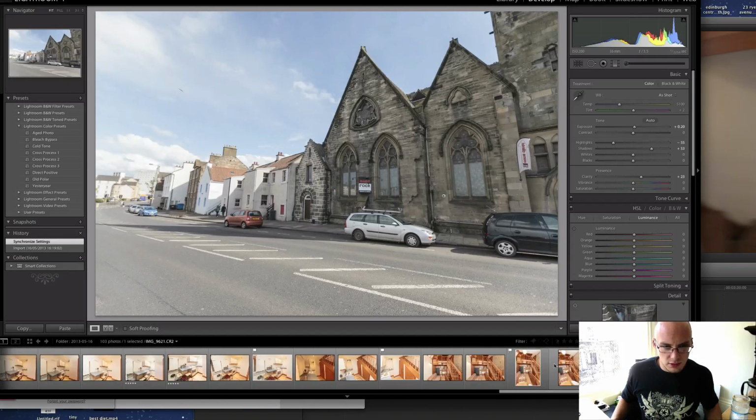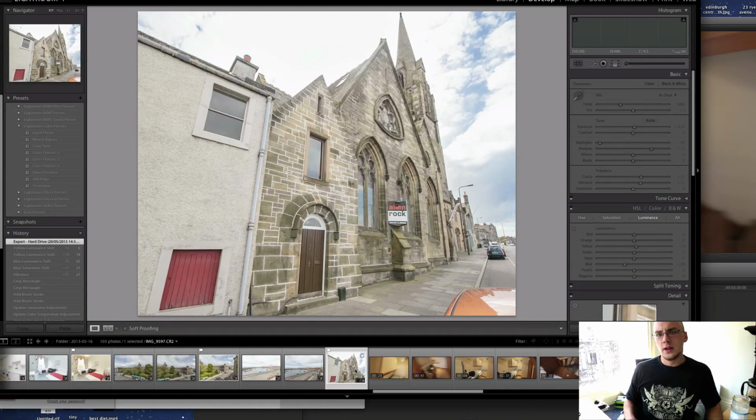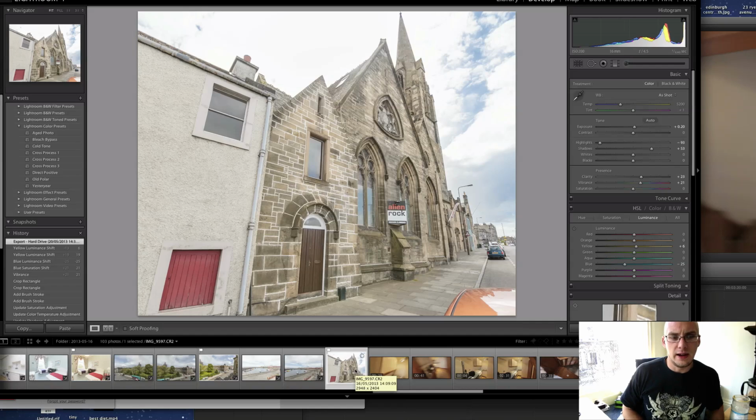What was the other shot? There's another shot I did of the front which I got from the start, this one. So that's kind of a slightly better external shot there.